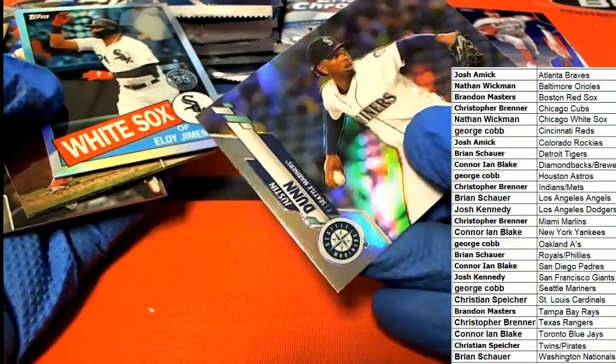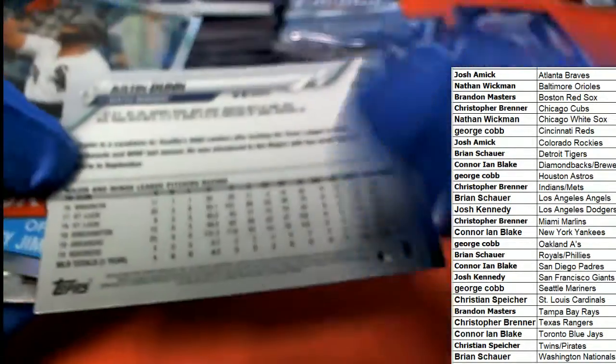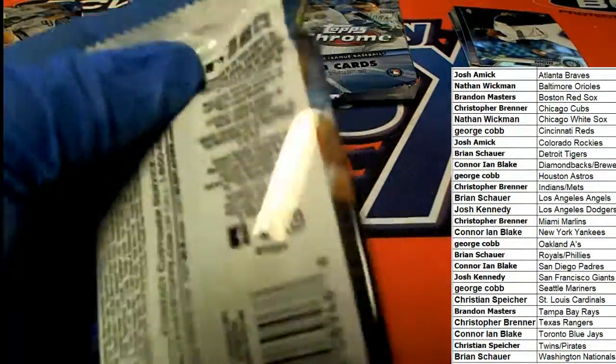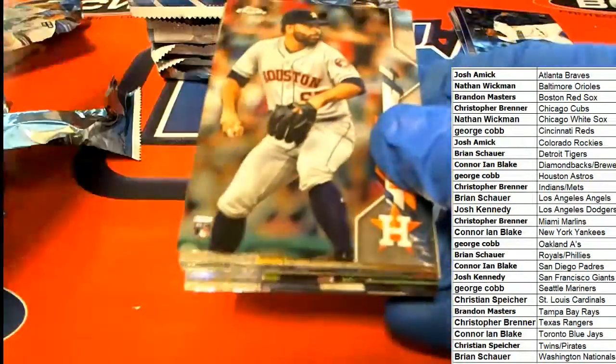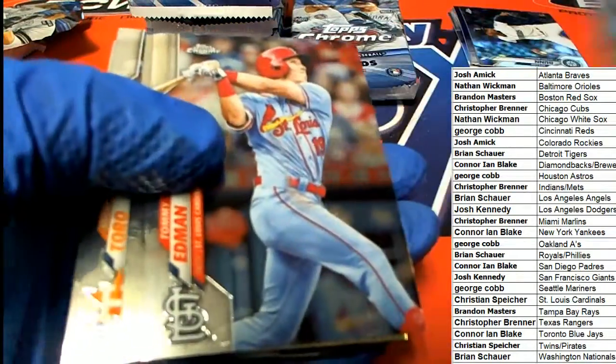Nice Justin Dunn rookie. That's a refractor. So that's a base refractor. Still really nice. Justin Dunn. Yeah, all the base cards get shipped out. That's right. Everything gets shipped.